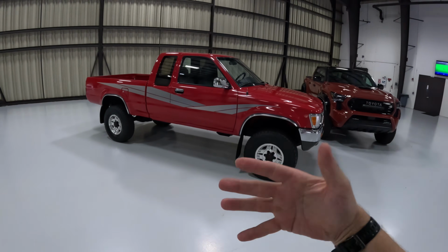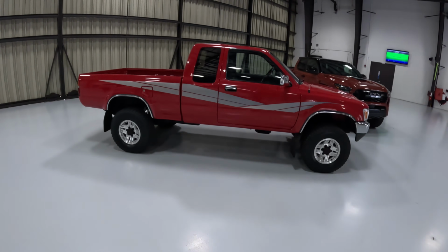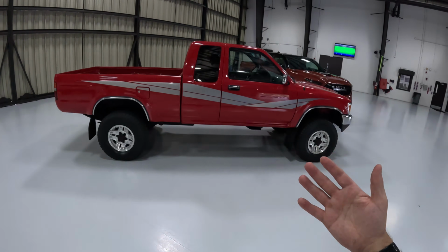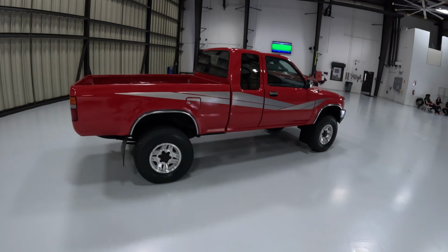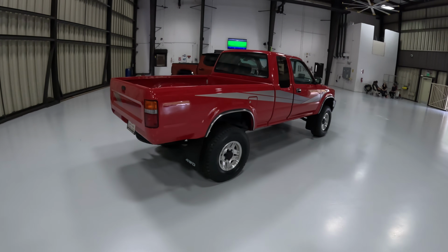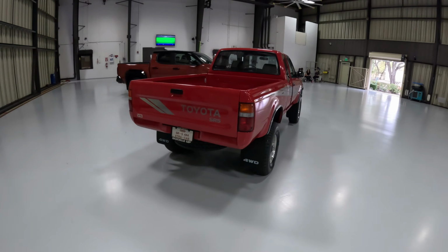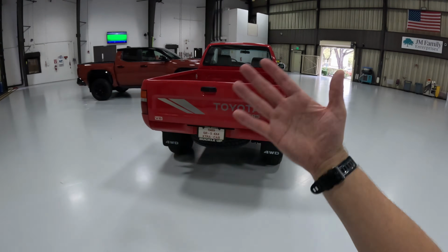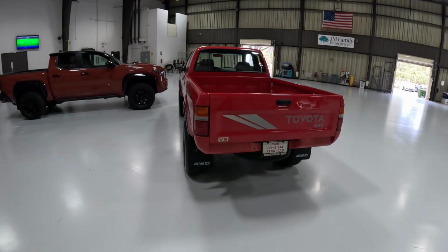Even though it came out and was setting records, getting all the accolades back in 1989, I still have never driven one. I won't be able to drive this for you guys today. I apologize. I asked Toyota, they said, nah, you can't drive it. Maybe it's best that I don't, because then I would be sad that these vehicles don't exist anymore, really, right? Good luck finding one in this condition.